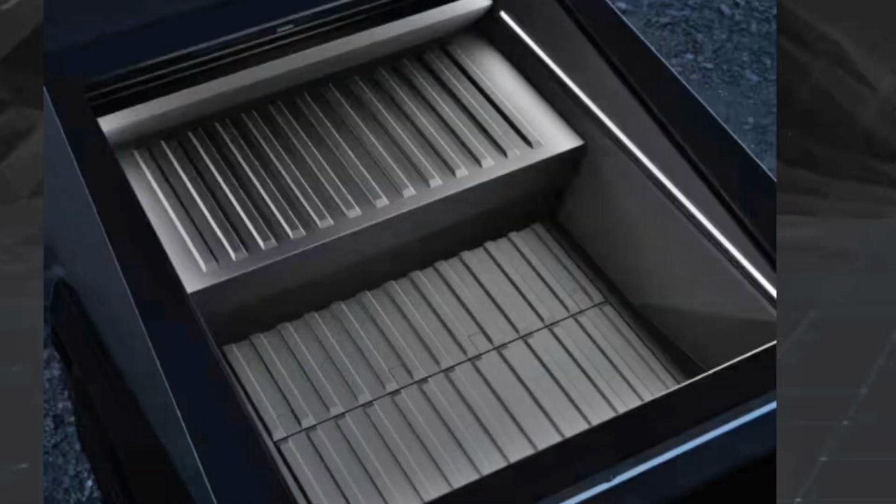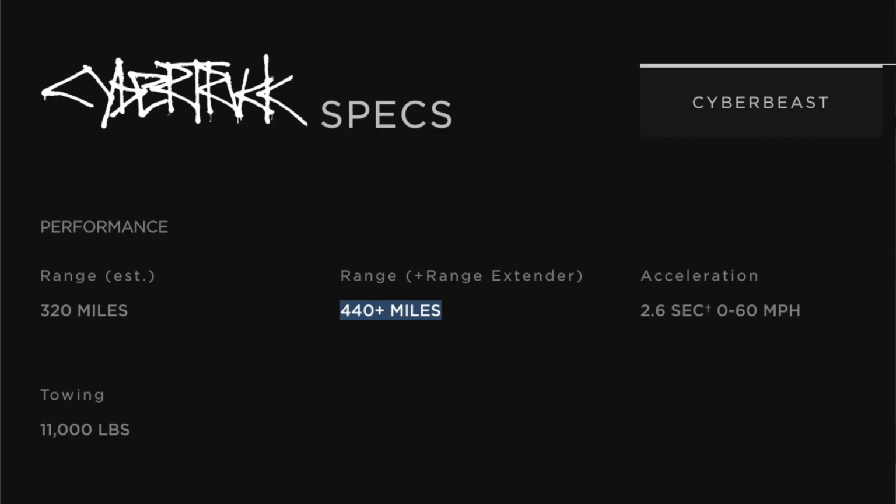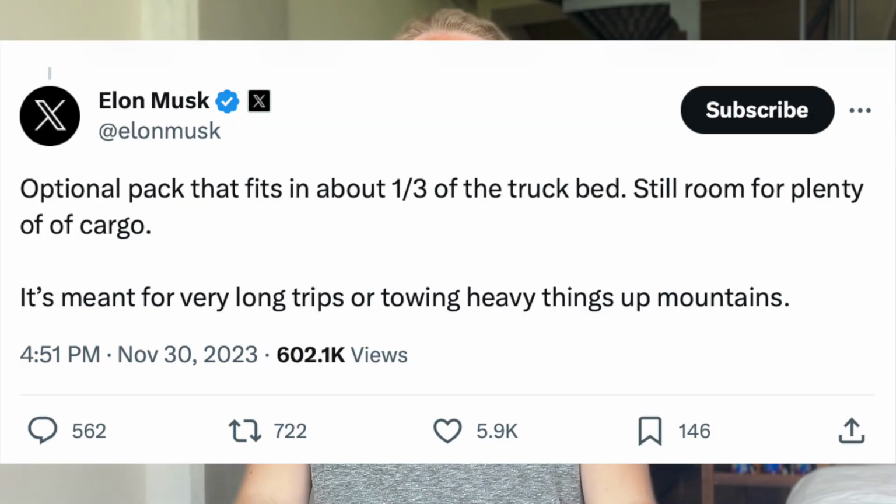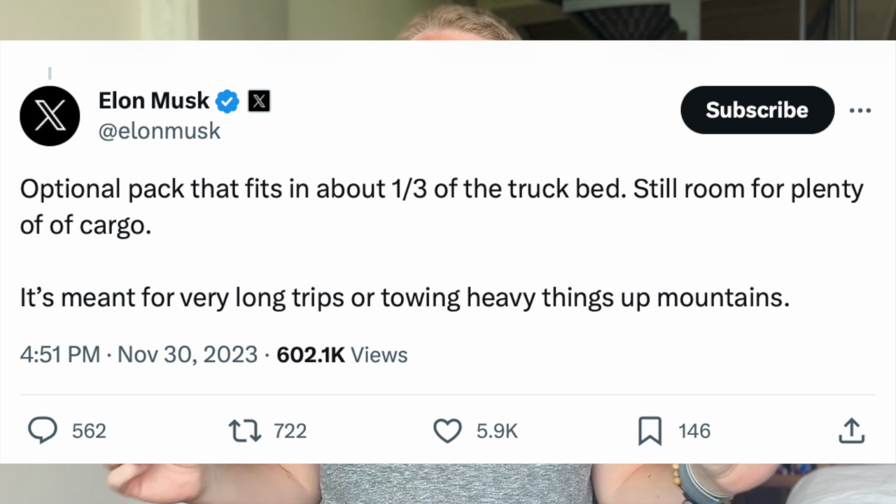If you want to get closer to the 500 miles of range, they have a range extender. Another thing they didn't even talk about at the Cybertruck delivery event. The range extender is about a $16,000 option you can get installed in your Cybertruck truck bed. So yes, it makes your Cybertruck heavier, and it reduces the usable space in the back of your Cybertruck, but you get more range. You still don't get to 500 miles of range with the Cybertruck though.